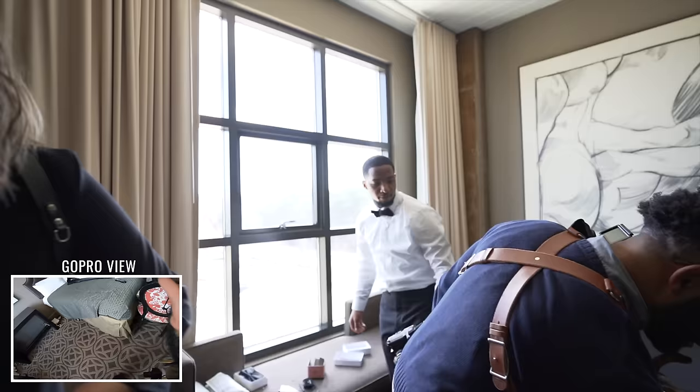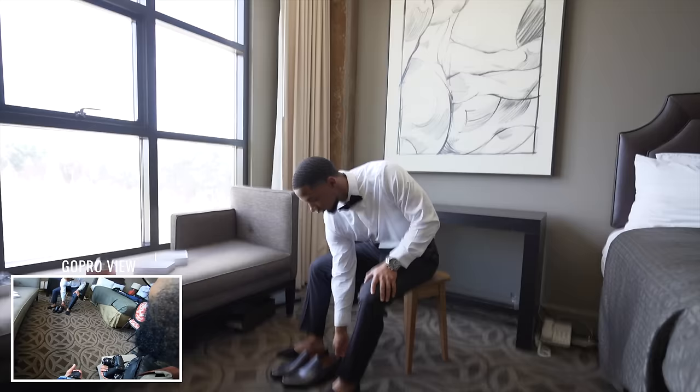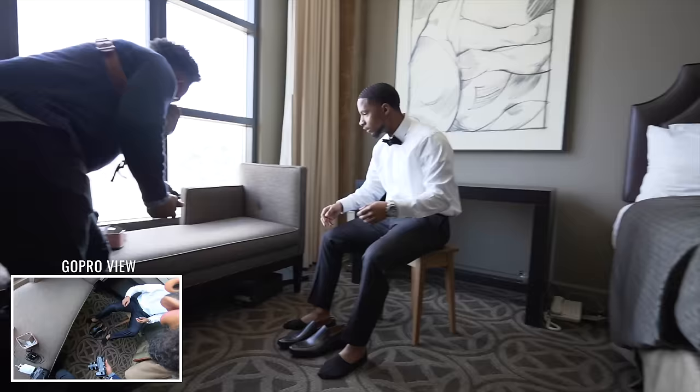Shoes are typically going to be the last thing I have the groom put on before his jacket. Also, yet again, let them know to take their time. As you see here, this groom is wearing loafers, so obviously he's just slipping his feet in there. So I had him do it a couple times to make sure I got all the shots and the close-ups that I needed.